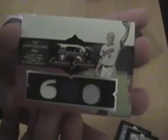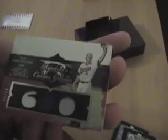Can you see that? Number 1 of 10. 600, but I don't think it's going to be an auto. Nope. Oh well. Cal Ripken Career Games. Number 600. Okay. I don't know what this stuff is, but that's it.